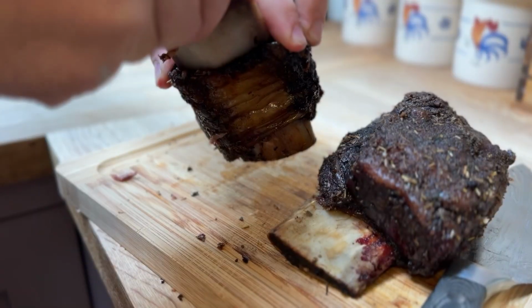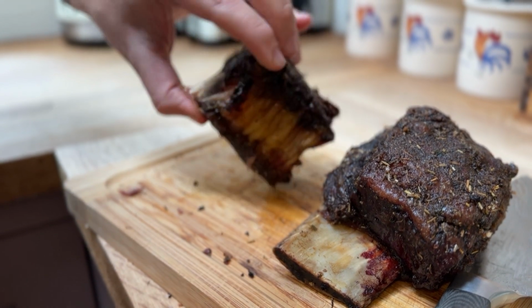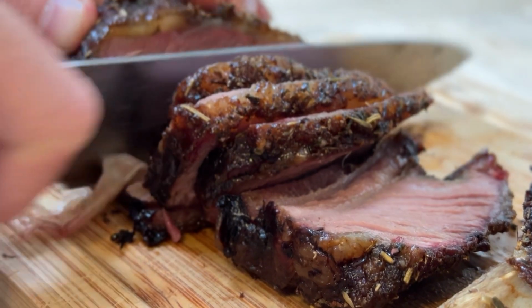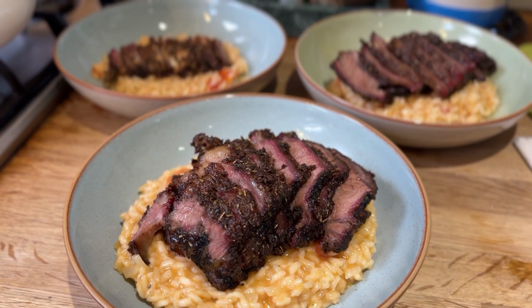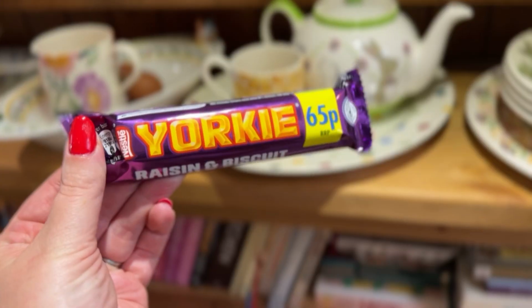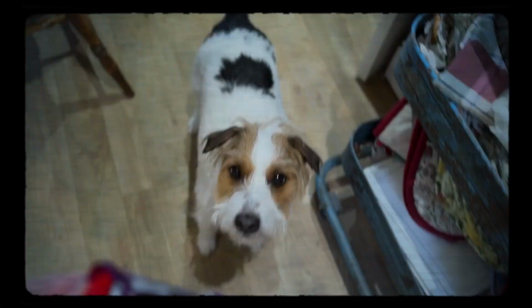There are the short ribs, and look at that coming off the bone. My husband is so pleased. I also need to point out the smoke ring on the outside, something else he was super pleased with. And to be fair, they tasted delicious and he deserves all the credit for them. Just look at that. And then for dessert, I just had a Yorkie and I sat and ate it on the sofa. See you tomorrow.